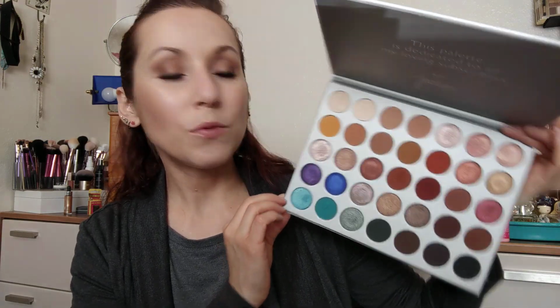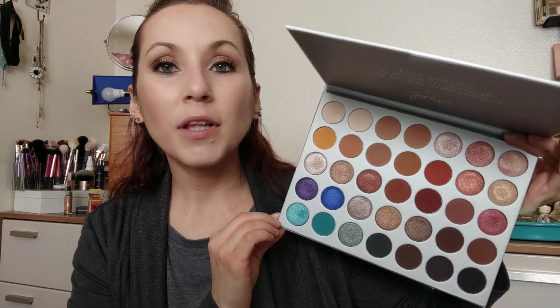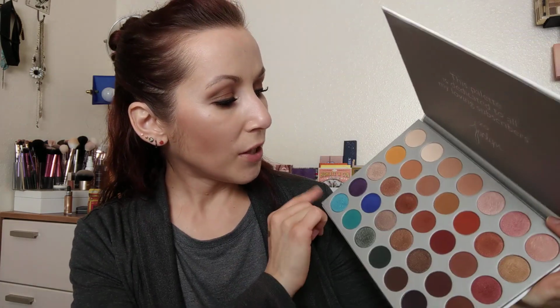I think it was really hard for me when I first got it because the formula is so different from anything I'm used to. I had to find the right brushes to use with it. I use a lot of the shades with my fingers, but I love this. Once I figured out the formula, I love every time I use this. I think I did these shades on the lid, and on the lower lash line I had all this blue, and I loved it so much. This palette, that's a classic.